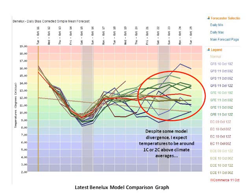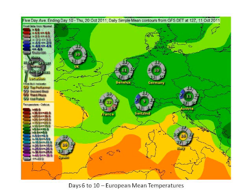The latest Benelux model comparison graph helps to summarise the 11 to 15 day period, and as with the UK, despite some significant model divergence with regards to the exact temperature trends within the longer term, the 11 to 15 day time period is forecast to have temperatures generally ranging between 1 and 2 degrees above climate means across the majority of Europe. Between days 6 and 10, overall, with the exception of a few model outliers, particularly from the EC deterministic across Switzerland and Austria, overall the majority of the available forecast models maintain temperatures to be very near to climate averages or perhaps just trending slightly above, but only by 1 or 2 degrees at very most.